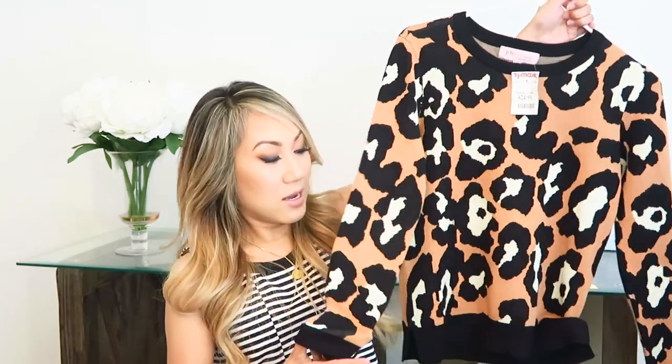So the next item is a sweater. And this is by the brand Philosophy. I got it in extra small. It was $24.99. Although it's in this print, it's pretty neutral. It has the neutral colors. And I really like that. It's a little bit thicker. Really good piece for fall.